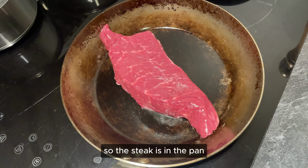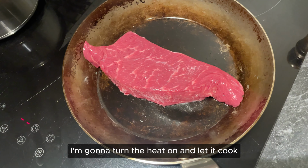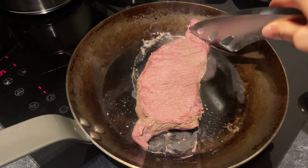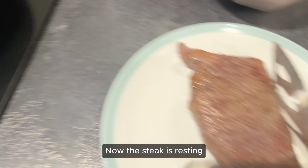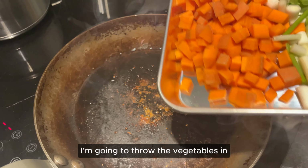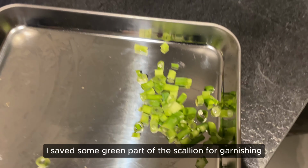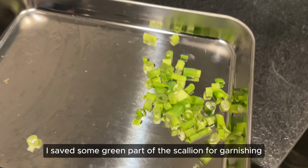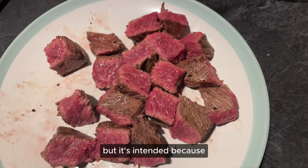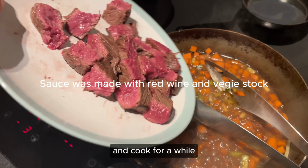So the steak is in the pan. I'm gonna turn the heat on and let it cook. Now the steak is resting, I'm going to put the vegetables in. I saved some green part of the scallion for garnishing. Cut the steak, which is pretty rare, but it's intended because I'm going to put it back to the sauce and cook for a while.